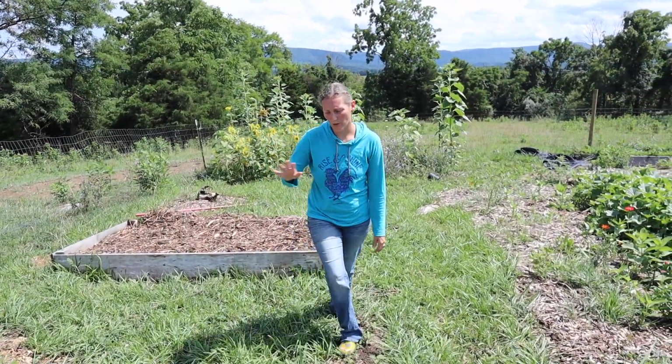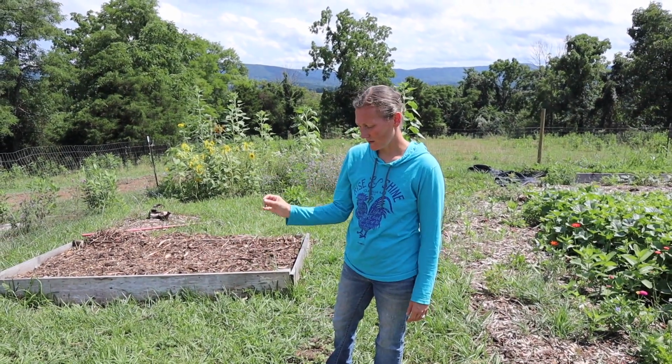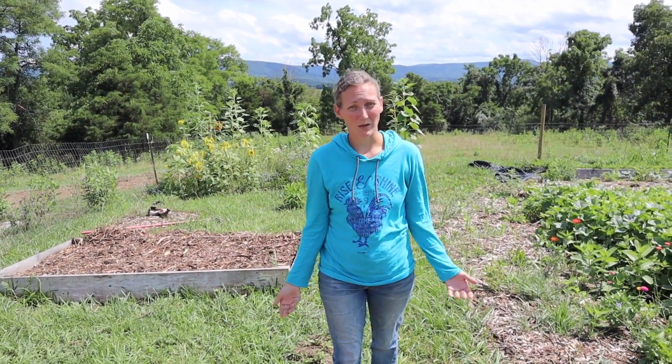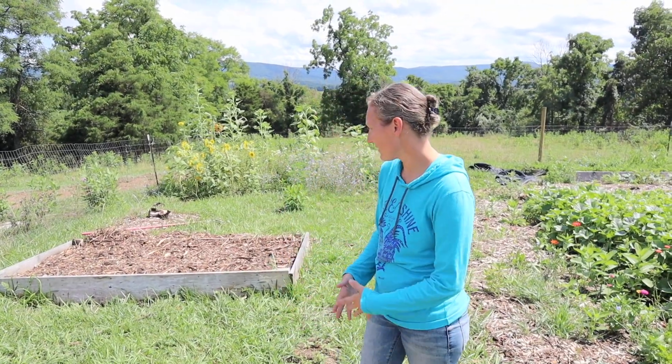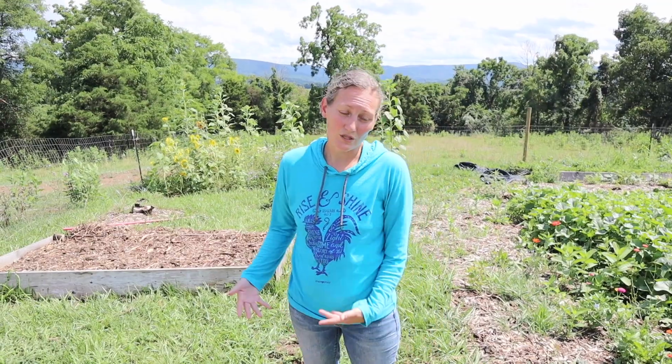Hoping, I didn't do the board method with these, but we did sprinkle them with the mulch. I'm hoping that they'll come up. I know carrots are hard to germinate, but I really didn't have anything that I could effectively put over top of these beds. So we're just gonna try that and hope for the best.